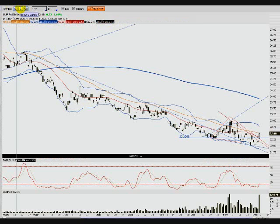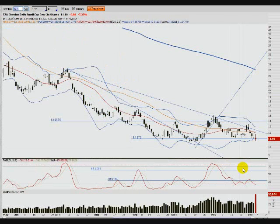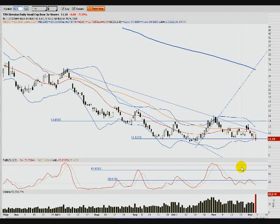This one is by request. I had somebody write in and request it on the Meebo on the blog. TZA. Look at the volume on this thing. Outstanding, enormous. Probably record volume. I'm not sure, but it looks like record volume at least in this year time frame. It looks like a nice reversal candle, spin top doji on support here.